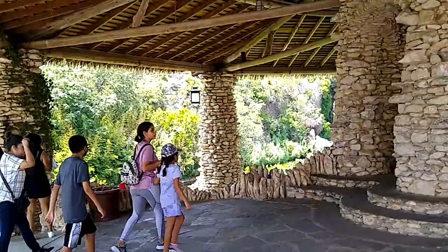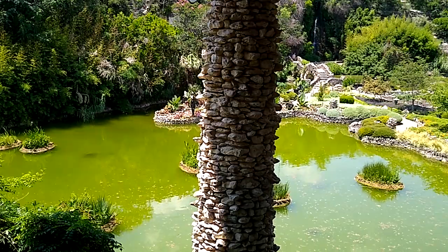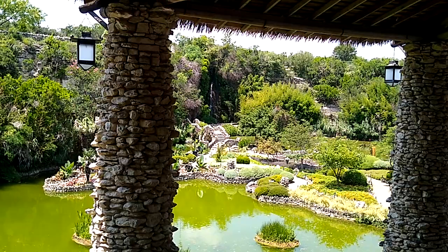And here's one more last view of the Sunken Garden, along with the water and the quarry, and that beautiful waterfall that's down over there.